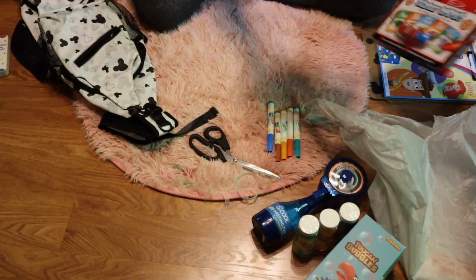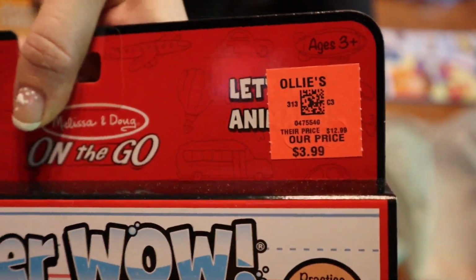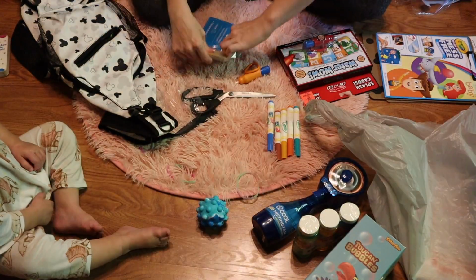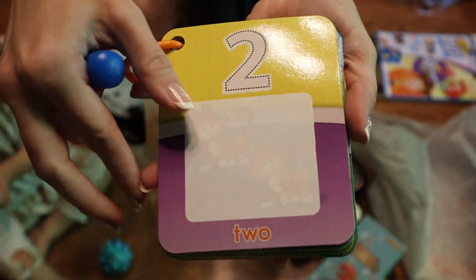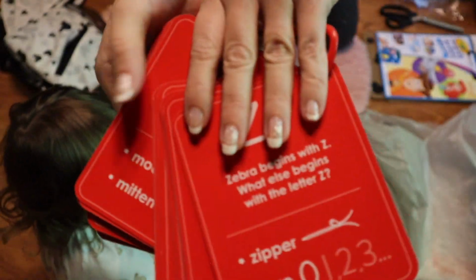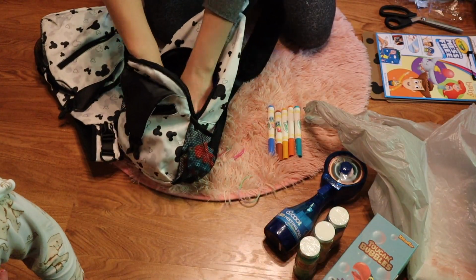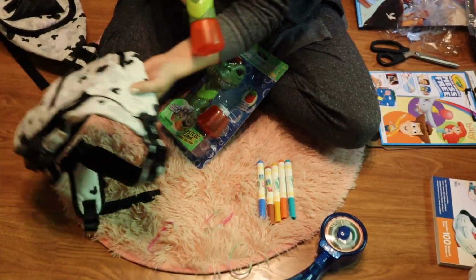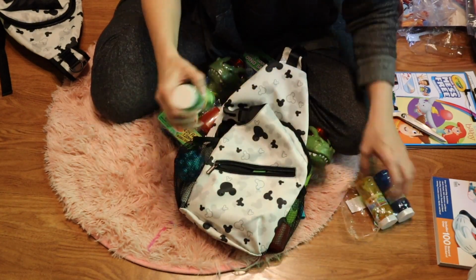Also found these Water Wow splash cards at Ollie's for $4 each. They come with a little water paint pen that you put some water in, and you put them together on this little key ring, and you can do shapes, colors, numbers, and paint with water. So this is a great toy. It doesn't take up much space at all, and both of my boys can do it in the car. I'm also packing for my boys a couple of their favorite books. And then at Kroger, I found these dinosaur bubble wands that fit perfectly in the side of their backpacks along with their little fidget balls, packing 1 little jar of bubbles each for their backpack.